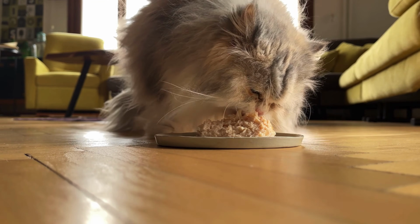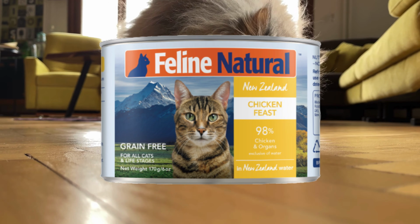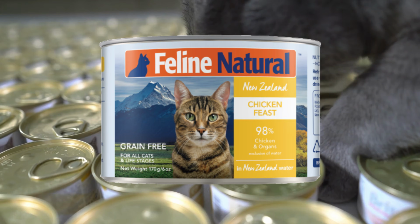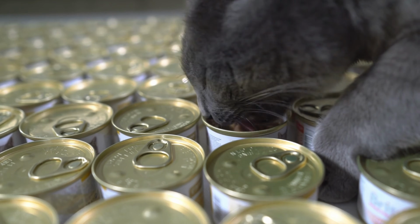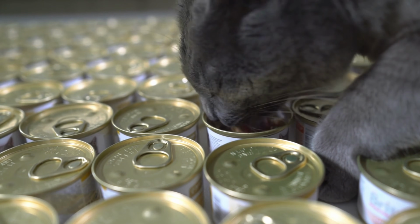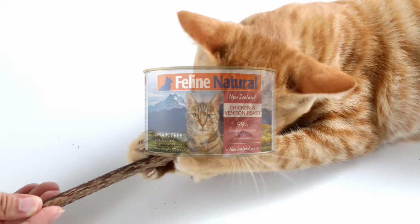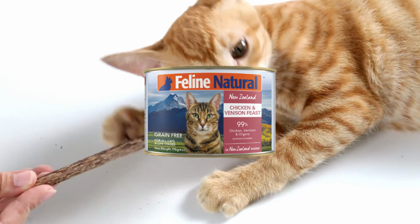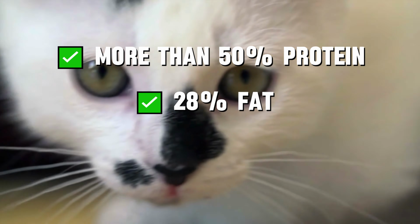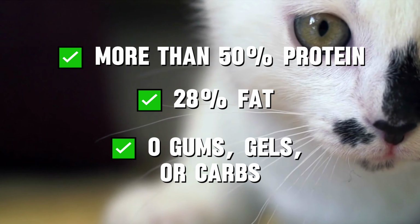Last but definitely not least, let's talk about Feline Natural. If ZIWI Peak is the Rolls-Royce, this is the private jet of cat food. Made in New Zealand with grass-fed venison and cage-free chicken, their pâtés are so clean, even humans might be tempted. The chicken and venison recipe, it's a protein bomb. Over 50% protein, 28% fat, and 0 gums, gels, or carb-heavy nonsense.